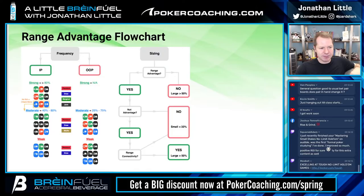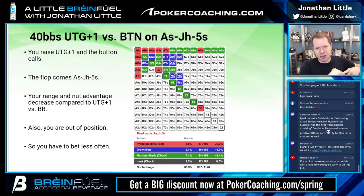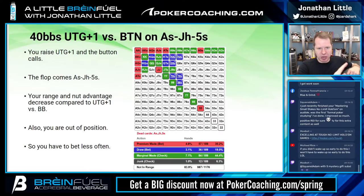Hands that like to check primarily are the marginal made hands. So, which hands are marginal made hands on ace, jack, five? Well, to some extent, you're going to find the GTO strategy is very mixed in this scenario. But if you want to develop an implementable strategy, marginal made hands are going to be something like weak ace X down to like pocket sixes, right? These are hands that are pretty happy checking it down. If they check down, they probably win. If a lot of money goes in the pot, they probably don't. All right?